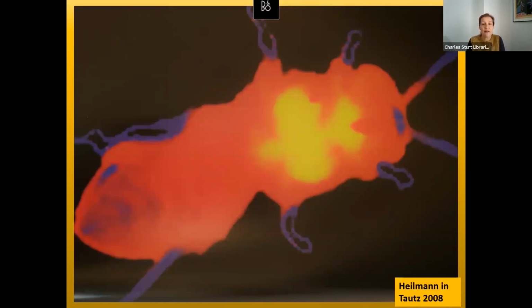And they warm themselves by shivering with their flight muscles. And bees can increase their temperature to over 43 degrees Celsius. Geez, I'd melt if I did that, but 43 degrees Celsius. And the special subset of bees are called the wonderful heater bees. So they are darling bees.